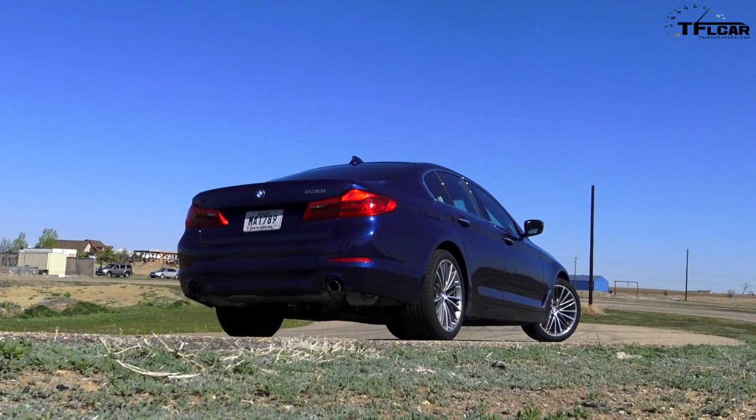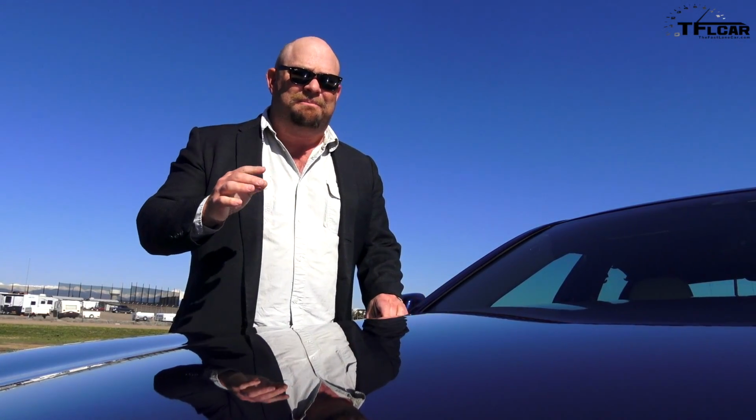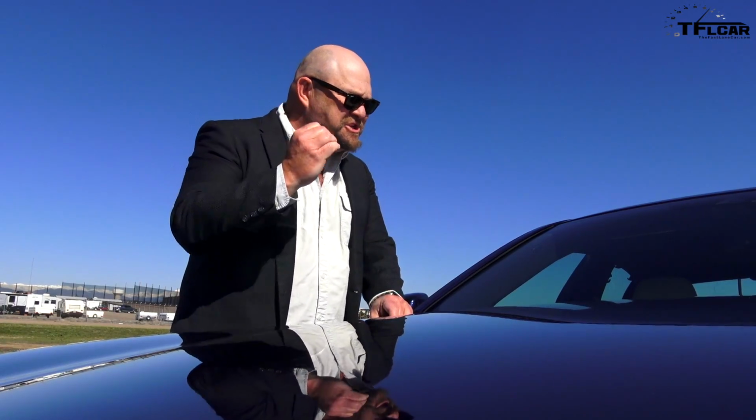The overall design of this vehicle looks a lot like the 7 Series, which is also a really good looking BMW. But unlike other brands that make their cars look too much alike, I think that BMW has done a very good job differentiating this vehicle from others.